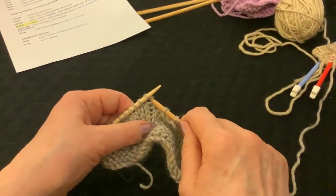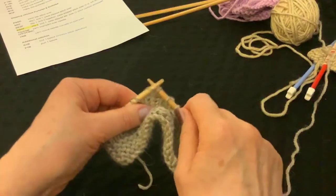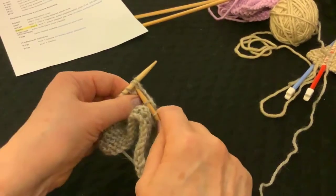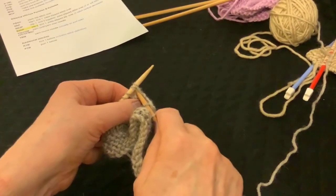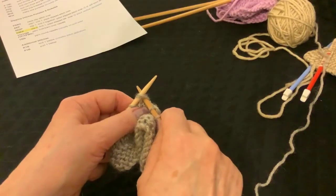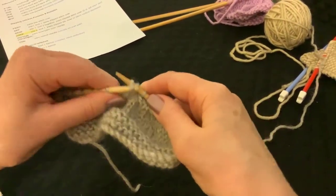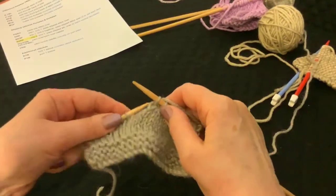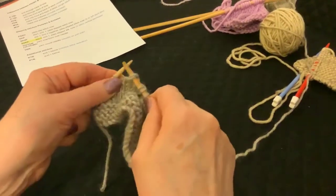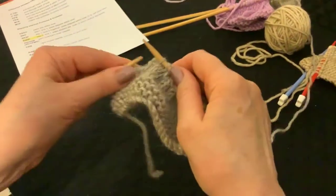So when you see SSK, slip, slip, and then it's usually a knit one, you do those stitches separately, slip, slip, knit. With this one, you're slipping 2 stitches together, so it says slip 2. So unless it says slip, slip, it means you're going to do them 2 together. Unless the instructions tell you to do it separately, you're going to do them 2 together. So you're slipping 2 and you're knitting 1. And then you pass those 2 over. Okay? You can see the difference. I'm going to do another knit stitch. We're slipping 2, we're knitting 1, and we're passing those 2 stitches over.